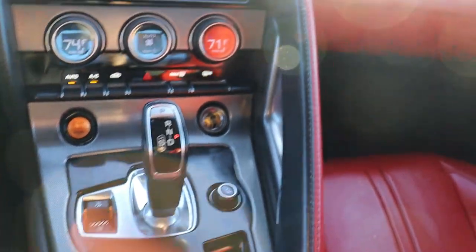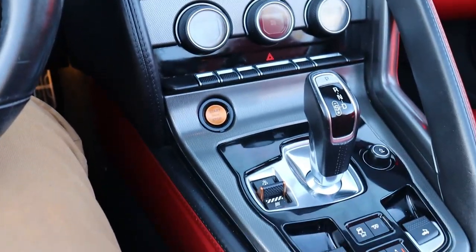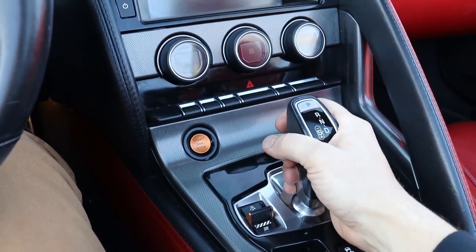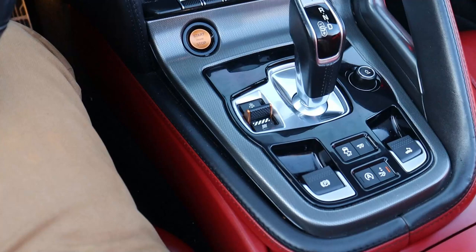Beautiful. Sorry, like I said, so bright in here. Just the overall feel of this car is so unique. It's interesting. There's like a trigger right here that you have to pull. It's kind of like a joystick and then park. But if you don't pull that, it just goes into neutral. Lots of little features that are fun.